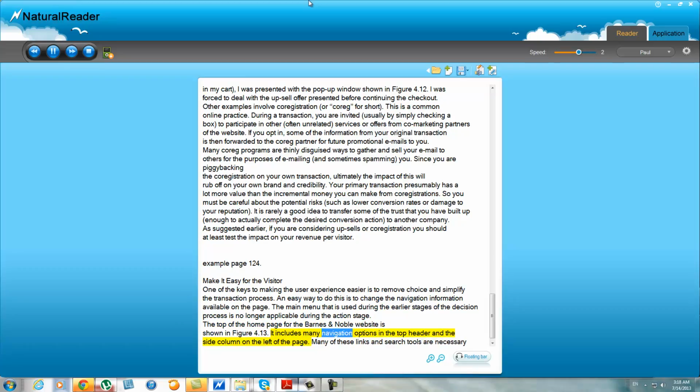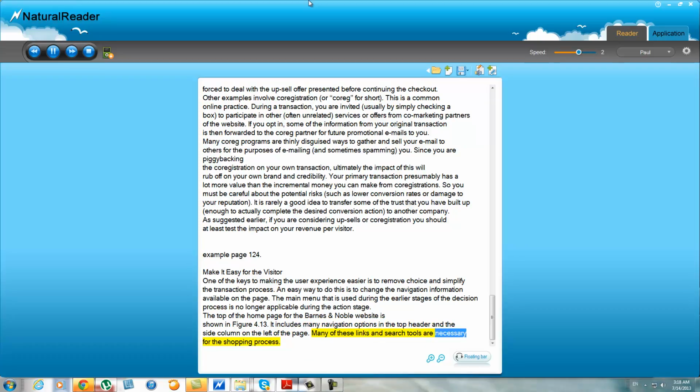It includes many navigation options in the top header and the side column on the left of the page. Many of these links and search tools are necessary for the shopping process.